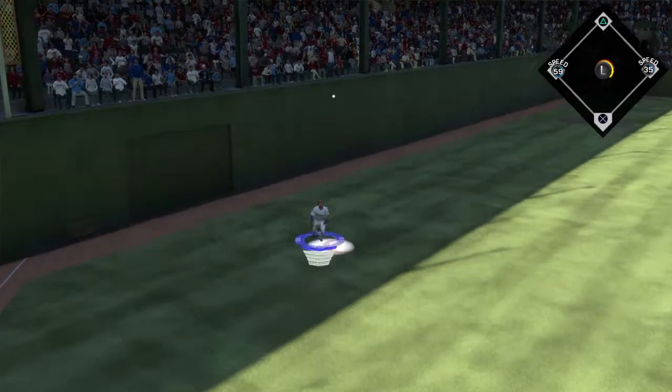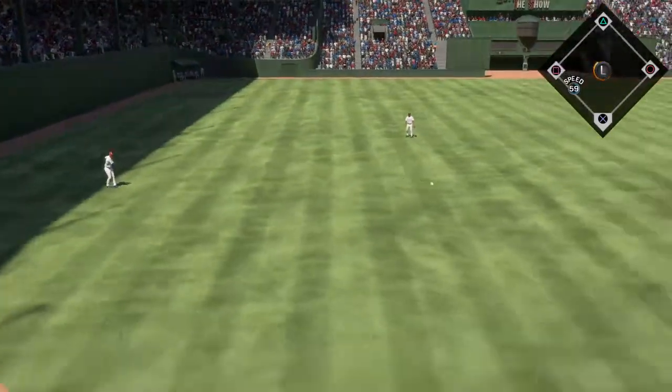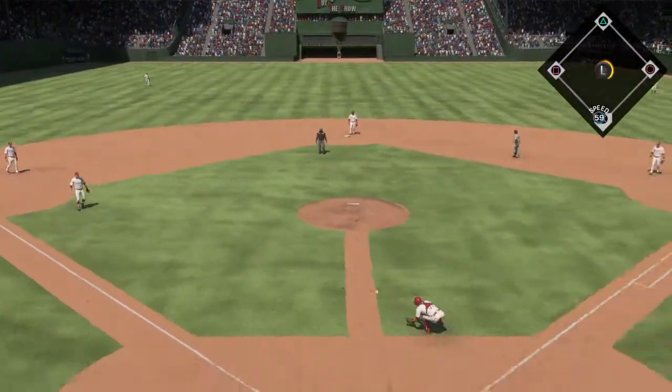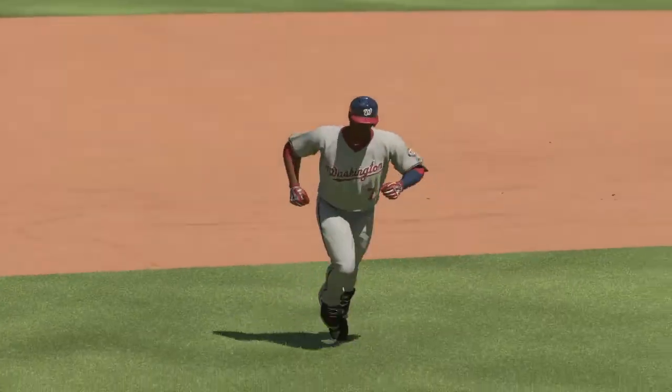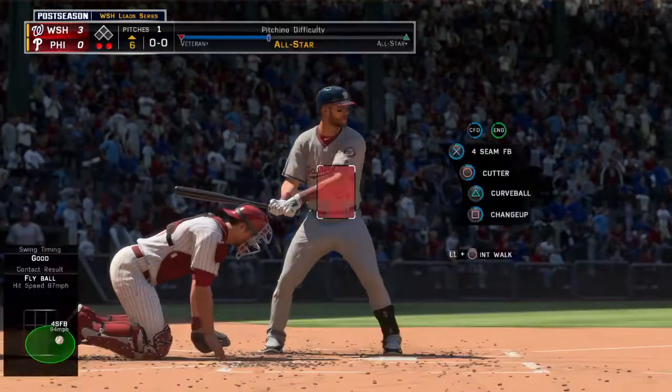Stanton has a play, makes the catch, but the runner from third breaks for home. And he'll make it in to score. It's a sac fly and an RBI, and it's now a 3-0 ball game.